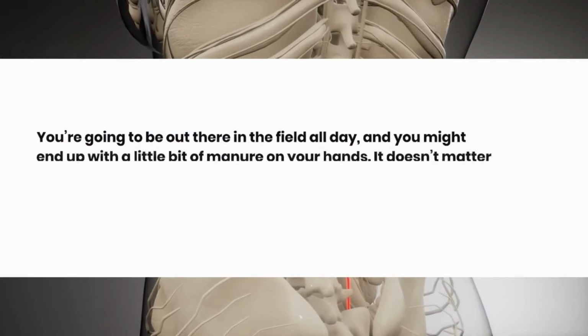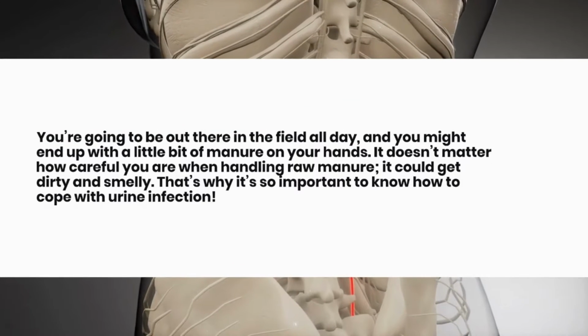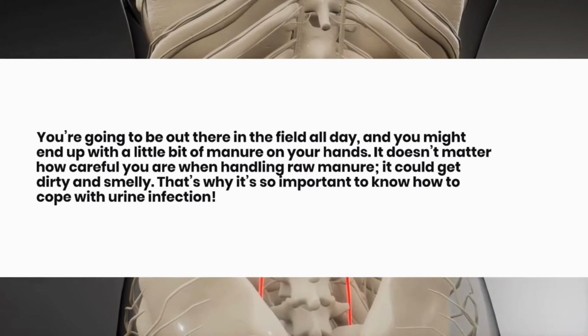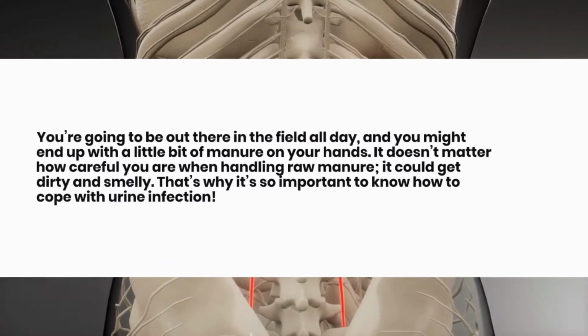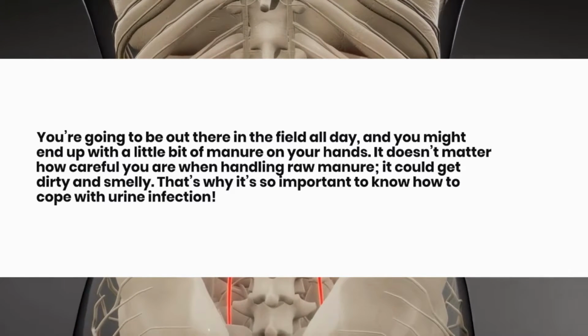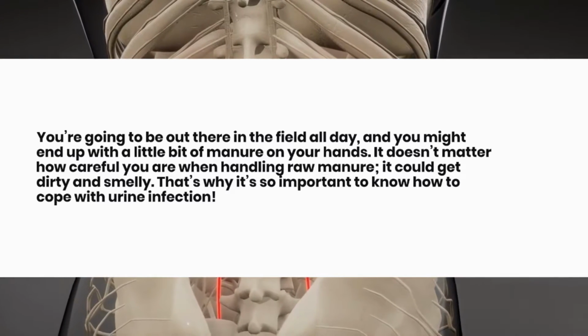You're going to be out there in the field all day, and you might end up with a little bit of manure on your hands. It doesn't matter how careful you are when handling raw manure, it could get dirty and smelly. That's why it's so important to know how to cope with urine infection.